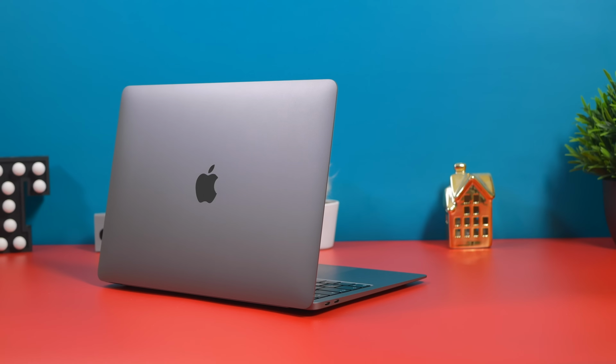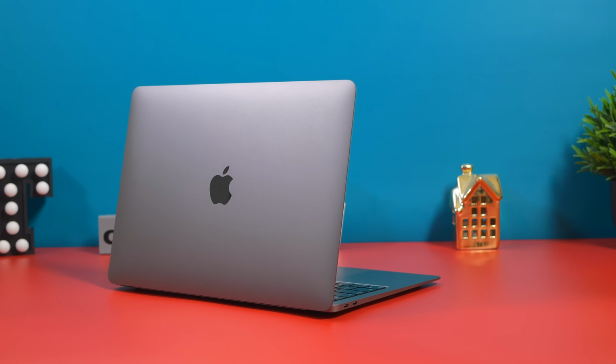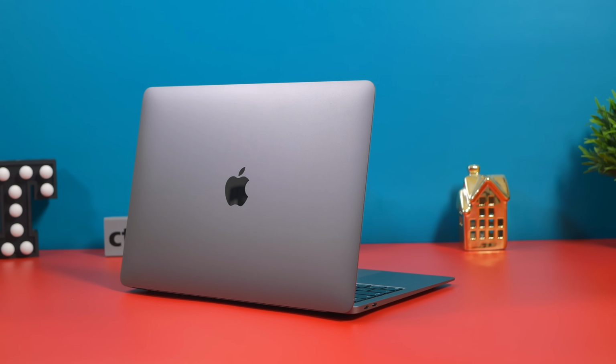Now let's get into the speakers, microphones and the webcam. Yes, this still does have a 720p camera, which still sucks, but it's better than the older models. It falls apart for sure in low light situations, but with the right lighting setup, it's good. It's not great, but it's good enough.